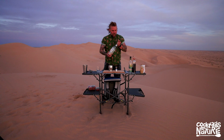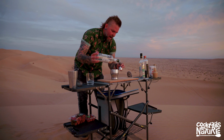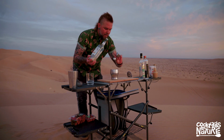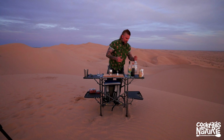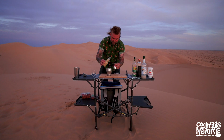That's why I'm gonna do it with this rum, because the high ester content of that goes well with the raspberry. Man, this is confusing to me. All right, next thing we're gonna do is use some lime juice.